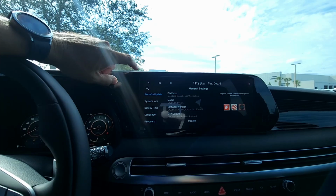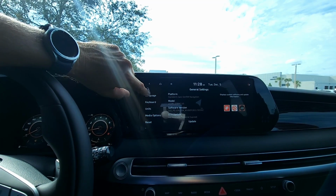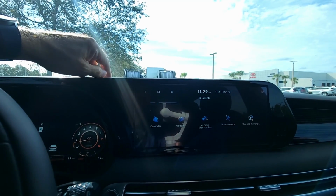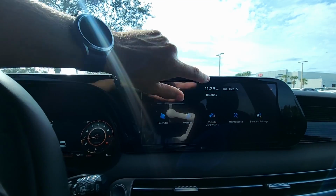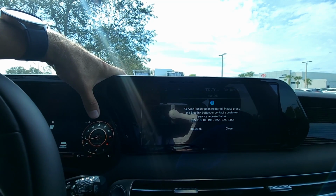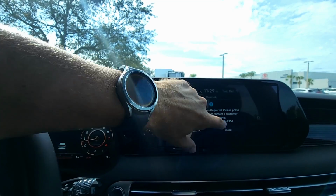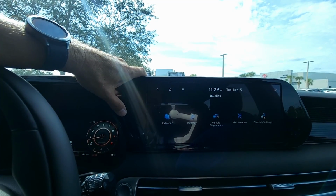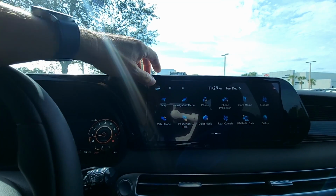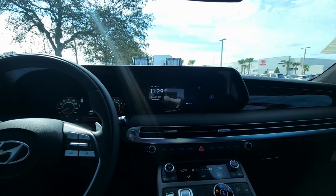Okay, let's see. System info, date and time, language, keyboard, units, media options, reset. So the Blue Link, you actually have a link right here. Vehicle diagnostics, service subscription required. I heard that for this year they're going to do it with a free subscription, so hopefully that's the case. That's a really nice feature that you have: vehicle diagnostics, weather, calendar, etc. And you can also check and change several features of the vehicles remotely.